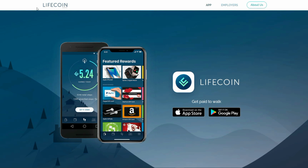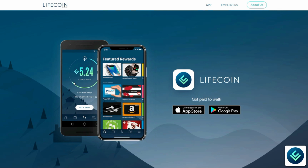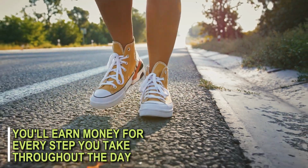The third app on the list is called Lifecoin, and it's available to both Android and iPhone users. To download it, you can visit the website lifecoin.ai. This particular application is unique compared to the previous two, as it rewards you for a daily activity, walking. You'll earn money for every step you take throughout the day.